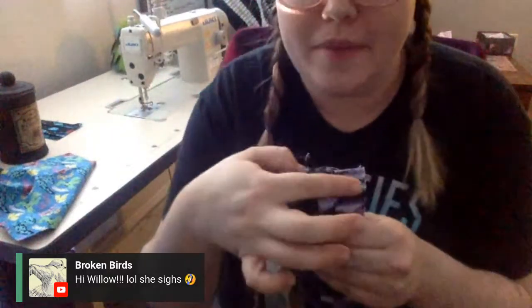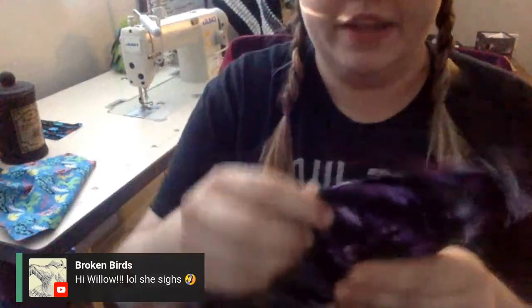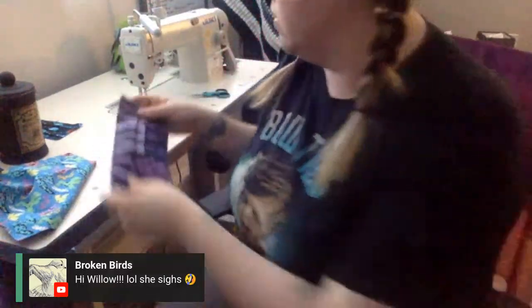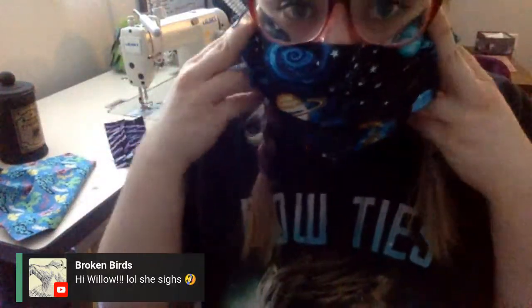So now that I got my basting, it won't come apart, but you can see how the pocket will fold out and how it will go on the face. So this one will fit nicely like that.